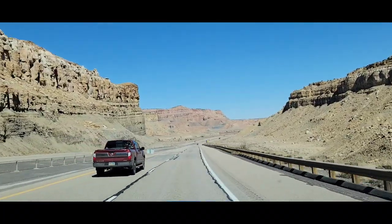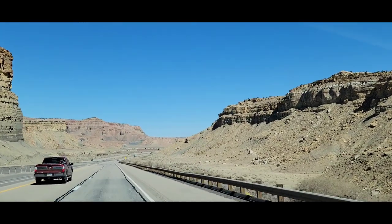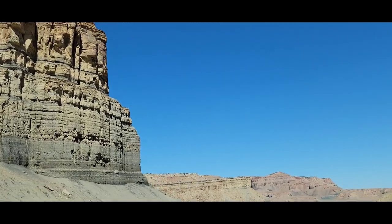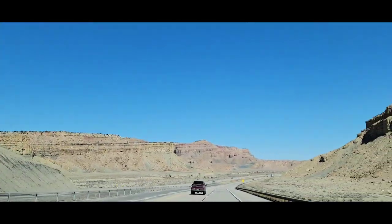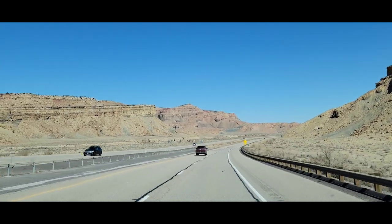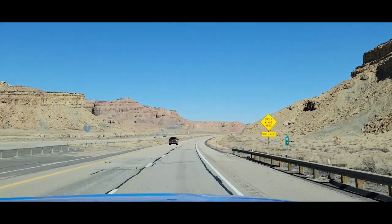Well, we just got our second gas, and I have about 70 miles to go. We'll be there in about an hour, by 4. So now it's about 2:51, we left the house at 10.